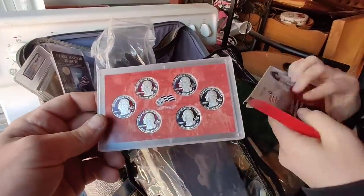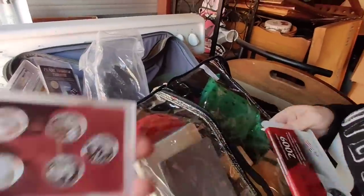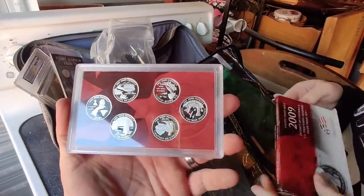Oh, they're nice, super shiny. Yeah, they're all S-mint. These are, yeah, it's mint, S-mint mark. These are uncirculated.